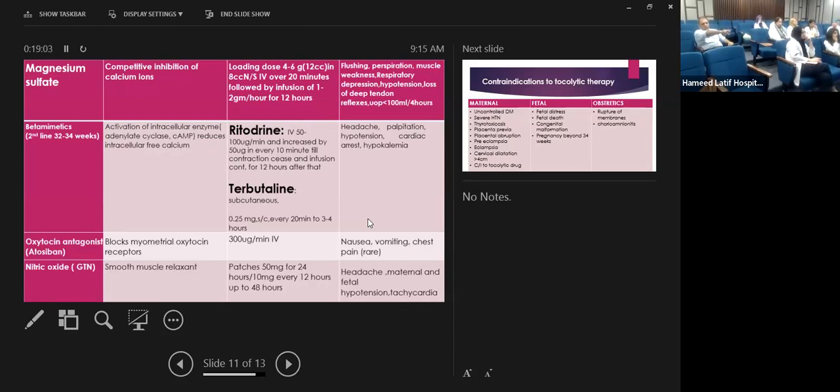Atosiban, don't discuss it. Nitrous oxide, don't discuss it. The only thing currently, the first choice is indomethacin before 32 weeks. The second one is nifedipine. Between 32 and 34 weeks, the first choice is nifedipine. The second choice is terbutaline.